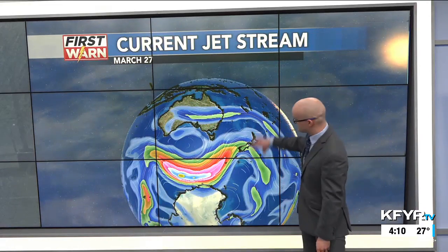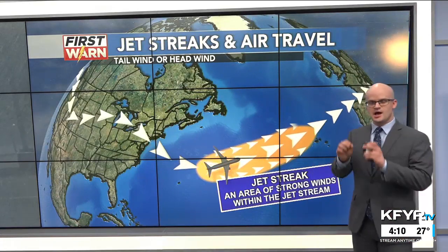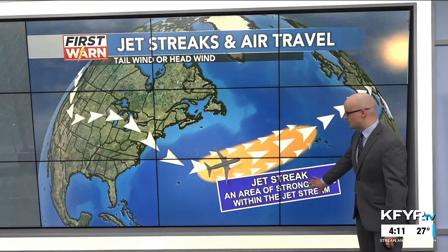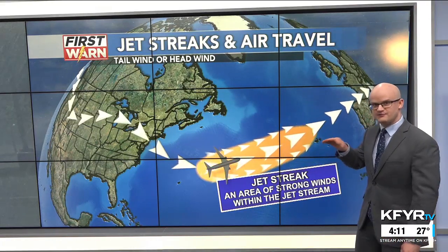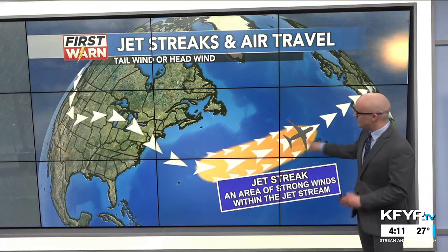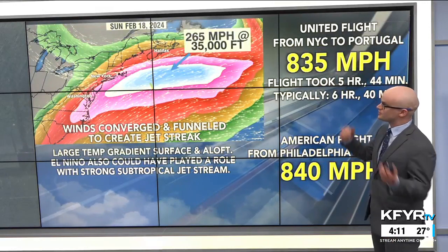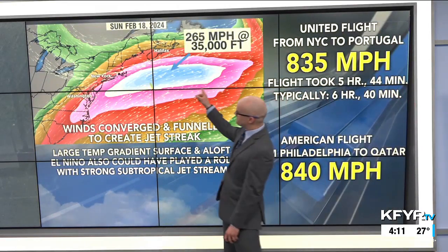Similar scenario in the southern hemisphere, where you have two separate jet streams, and you can identify those jet streaks, again, the areas of embedded faster moving winds within the overall jet stream. So if we put a plane in that jet streak, and that's flying from west to east, that's a tailwind. That's going to significantly reduce the flight time, increase the speed of that flight as it goes through the jet streak.